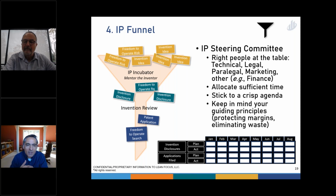Another key point on allocation is to allocate sufficient time to these meetings. I can't tell you how many intellectual property steering committee meetings I attended throughout my career where we ran short on time because we weren't succinct, we didn't stick to a crisp agenda, and we didn't keep in mind our guiding principles throughout the decision-making process. So you really want to take charge of your agenda and make sure that you keep people on track so that you get through the decisions that you've laid out for that particular month or quarter, whatever the cadence of your steering committee is.